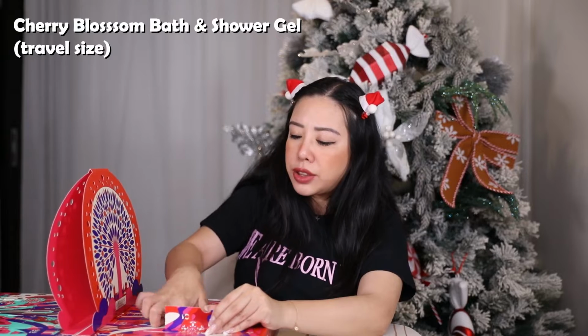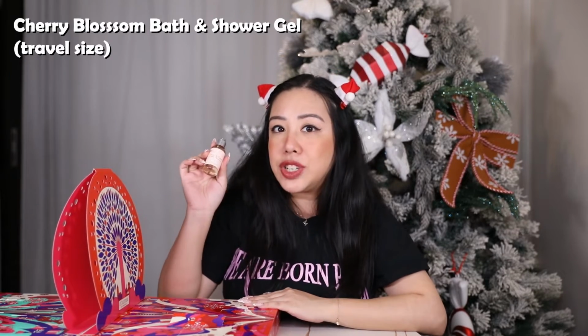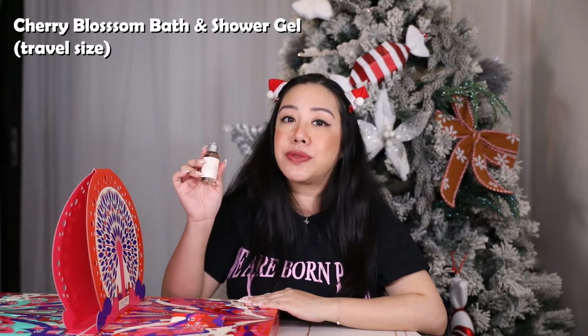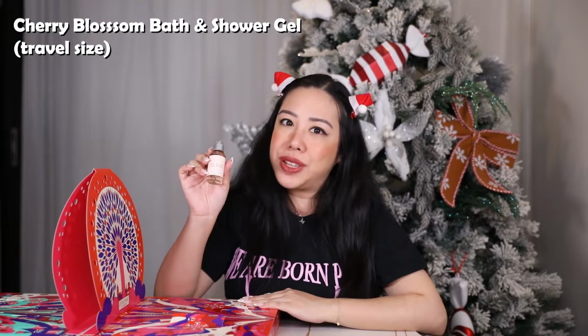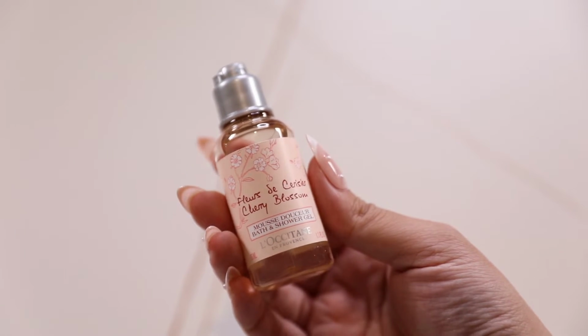Moving on to day three, we have the mini cherry blossom bath and shower gel. Now the cherry blossom range is actually also one of my favorites from L'Occitane. If you really like something sweet and floral, you will love this one. This is 35 mils and it's a great gentle shower gel, but can also be used as a foaming bath.